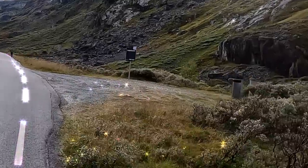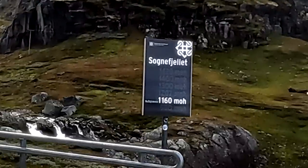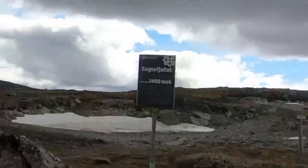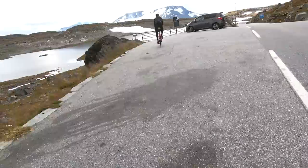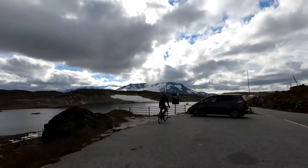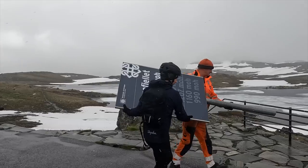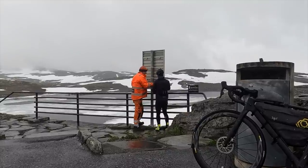The bird, is it a plane? No, it's my sign. 1300 meters, baby. There we go, 1428, just as the sign says. A few months back, I had a small part in getting these road signs installed, and I'm so proud of them.